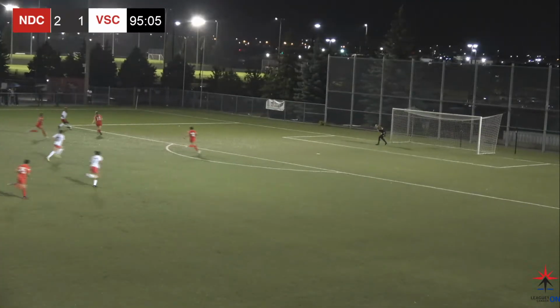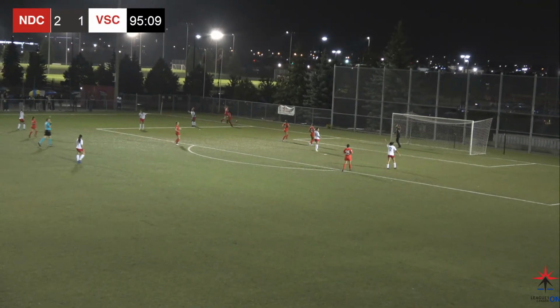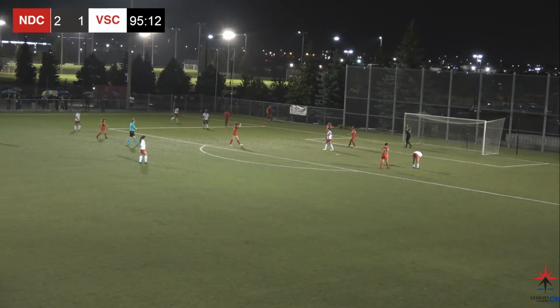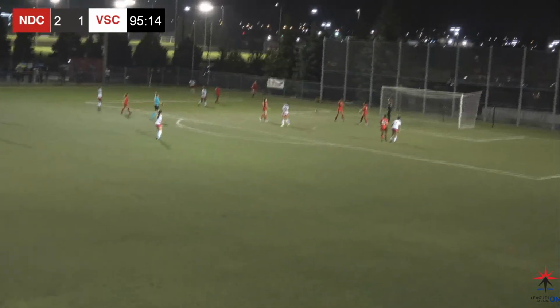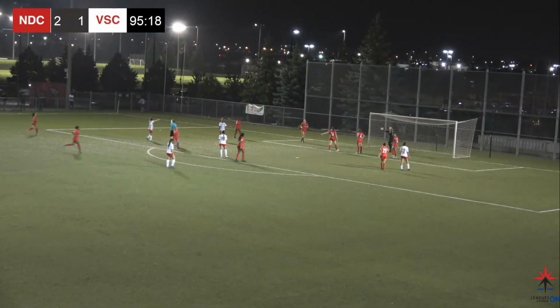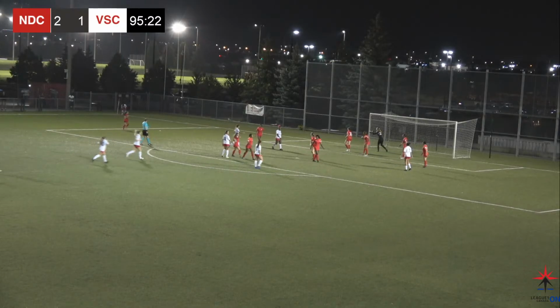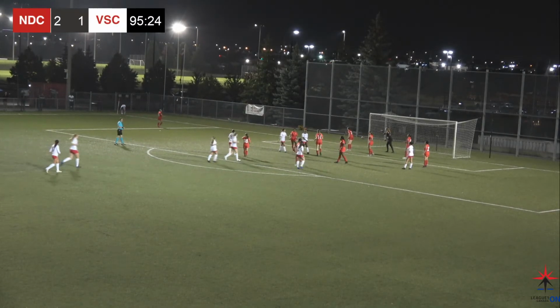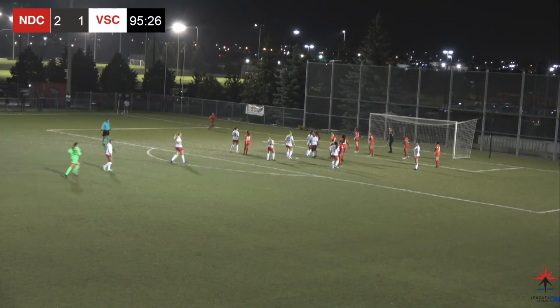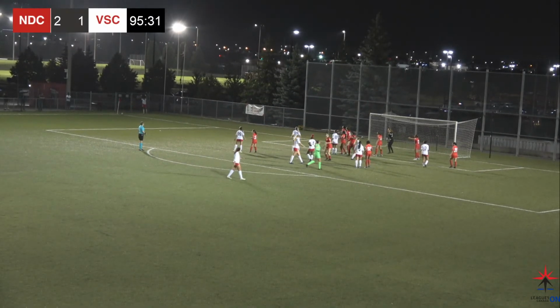And Marcassini steps up and the ball goes past her. Fleming Thompson with an uncharacteristically poor touch on the ball, but it'll be a corner kick here for Vaughan. By my watch, we're at 4 minutes, 30 seconds played in this 5 minutes of additional time. This could very well be the last kick of the game. The rain has started to come down once again.